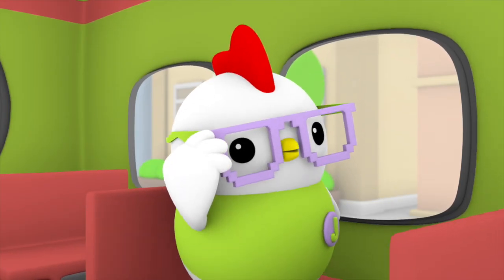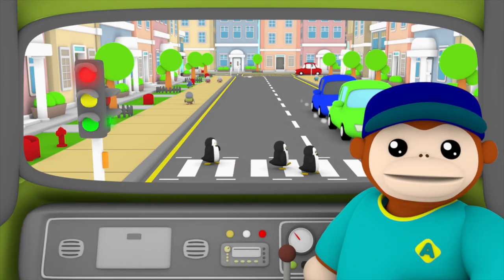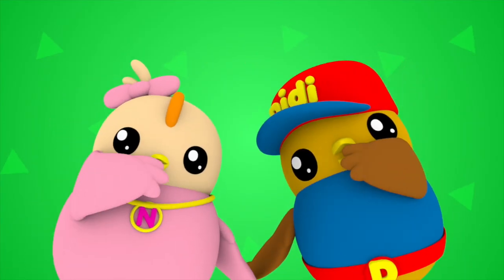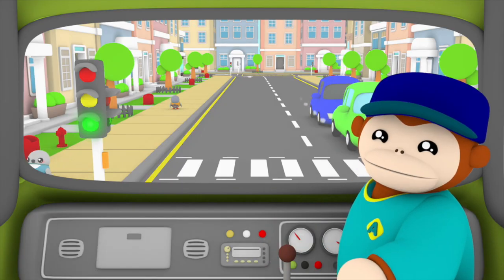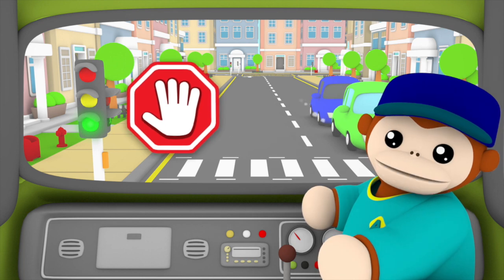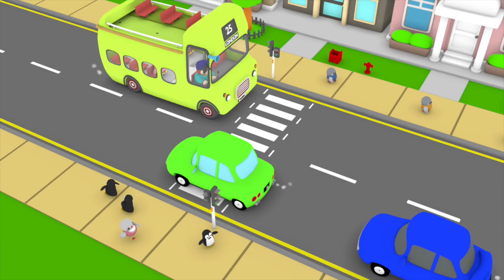Look! The penguins are crossing! Yes! This is why we stop at a red light! So that others can cross the road safely! The light is green now! So kids, what do we do when the traffic light turns green? Do we stop or do we go? We go! That's right! Let's go!